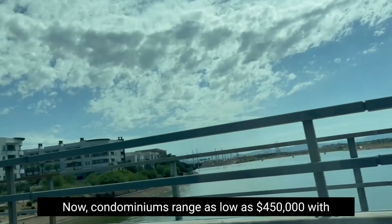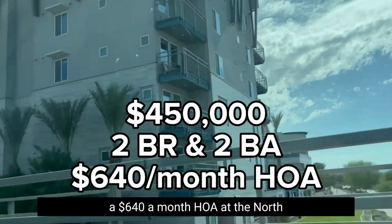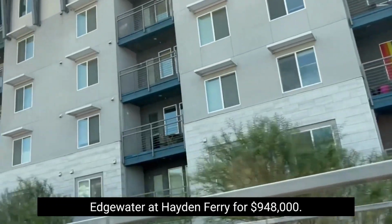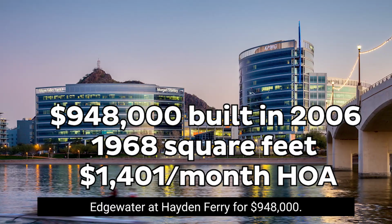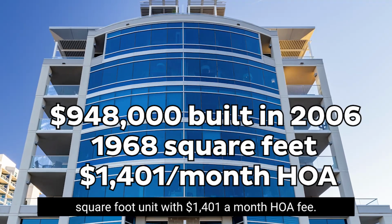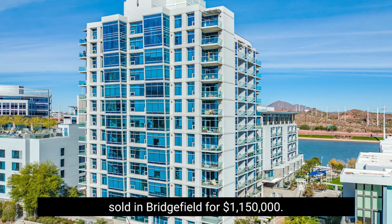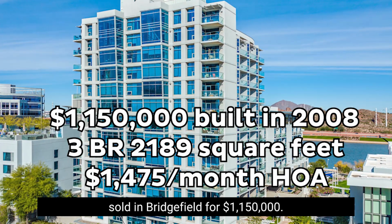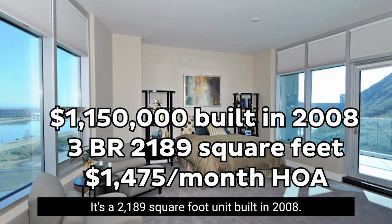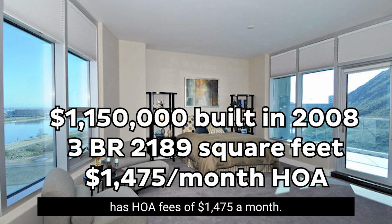Now, condominiums range as low as $450,000 with a $640 a month HOA at the North Shore for a 2-bedroom, 2-bath unit. Now, a recent sale occurred at Edgewater at Hayden Ferry for $948,000. It was built in 2006, and it's a 1,968 square foot unit with a $1,401 a month HOA fee. A unit also recently sold in Bridgeview for $1,150,000. It's a 2,189 square foot unit built in 2008. It is 3 bedrooms, and it has HOA fees of $1,475 a month.